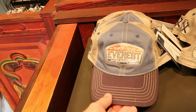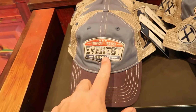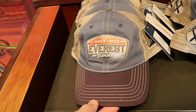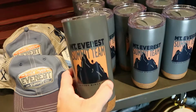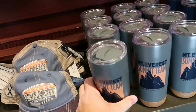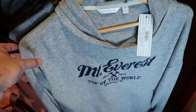Okay, so as soon as you come inside the gift shop, they do have yet another trucker hat with the patch for Everest Summit since 1953. This actually has patches on the side as well. These are $32 a piece. It looks like they do have a Mount Everest Summit Team stainless steel cup, member since 1953. This one has a cork bottom. That one is $35.